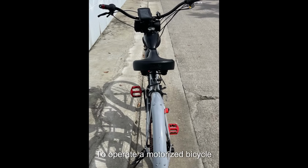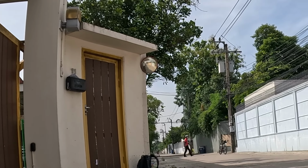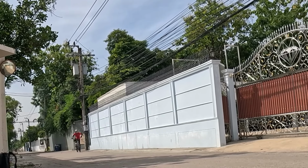To operate a motorized bicycle, the rider must pedal the pedals to start the engine. Once the engine is running, the rider can choose to continue pedaling or rely solely on the engine for propulsion. Some motorized bicycles are equipped with a throttle that allows the rider to control the speed without pedaling.